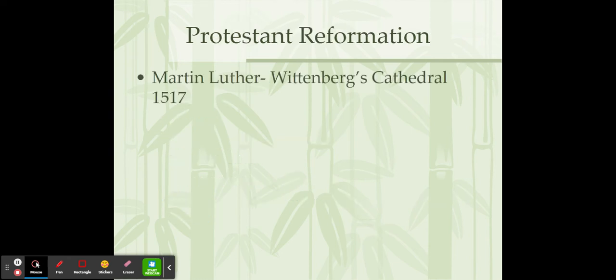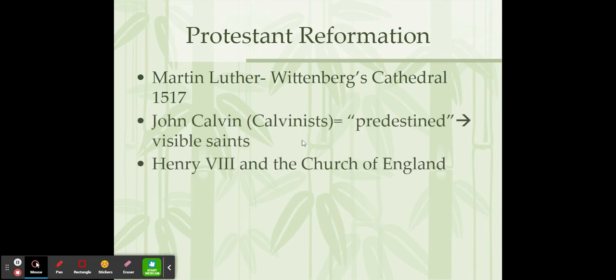Okay. So let's shift gears now and move to the northern portion of what is today the United States, the New England colonies. Okay, so we've talked about the Chesapeake colonies, we've talked about the southern colonies. Let's go up to New England. Now, before we can even talk about the New England colonies, we have to acknowledge the Protestant Reformation again.